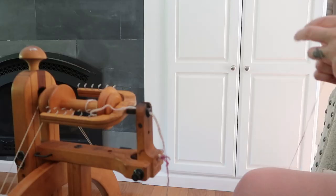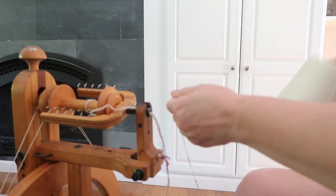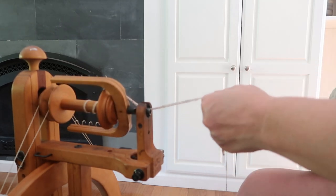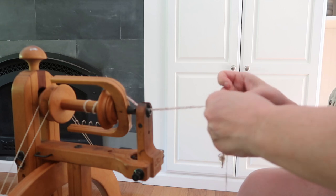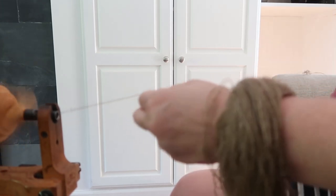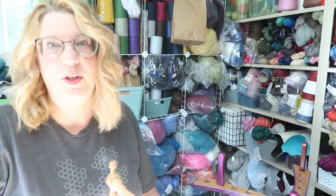I did start playing with that yarn I described right away and immediately did not like it, so I switched to turkey hand. Light's gonna be really weird. I'm sorry, it's like super bright sunlight coming from the window.